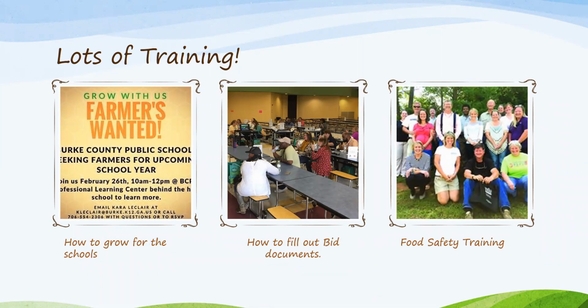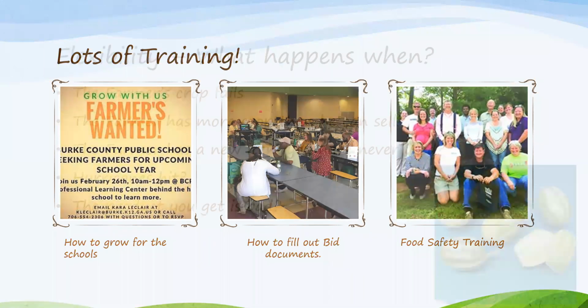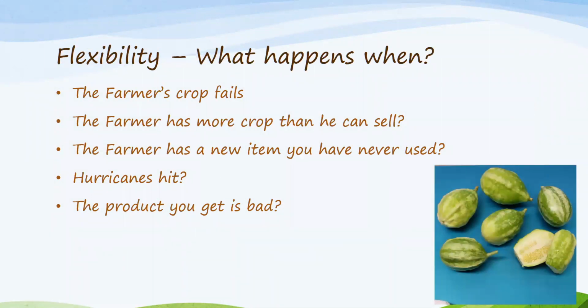So we talk to them about, if they want to grow cabbage for us, how much cabbage are we going to need, and what's the volume, and that when we commit to bid cabbage or blueberries or cherry tomatoes with them, what are we talking about, and that we will definitely honor that contract. So we do a lot of training with them. So you have to be very flexible, and anybody that works in summer feeding already knows this.